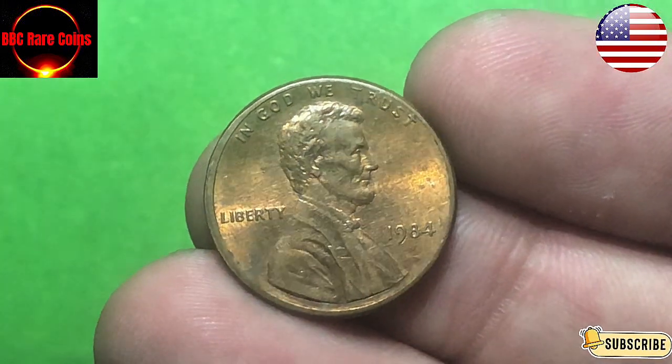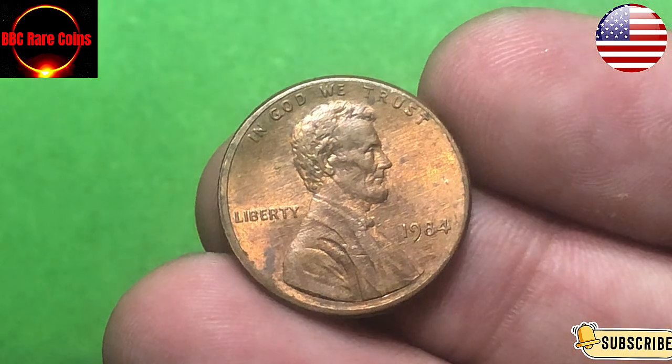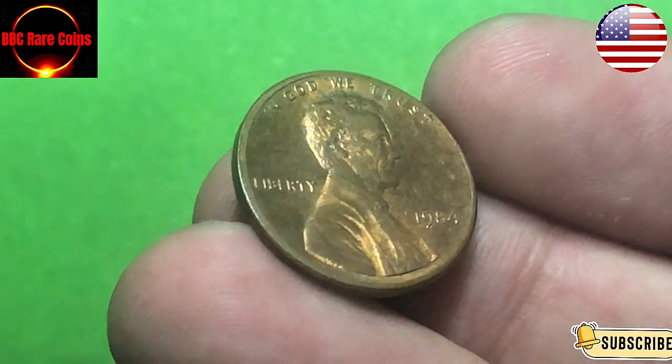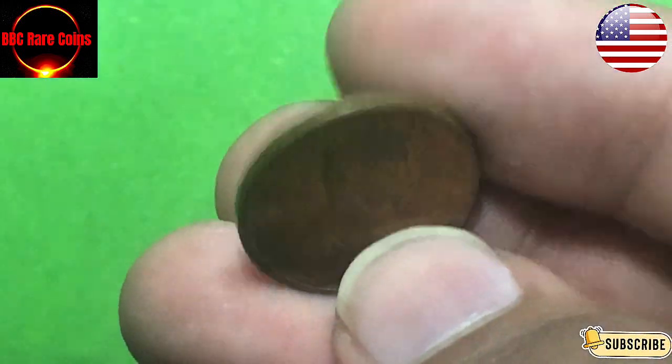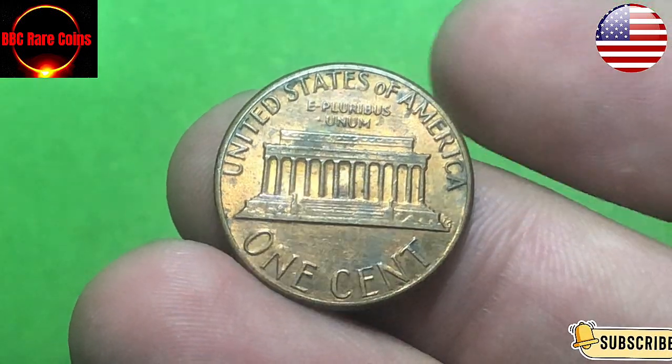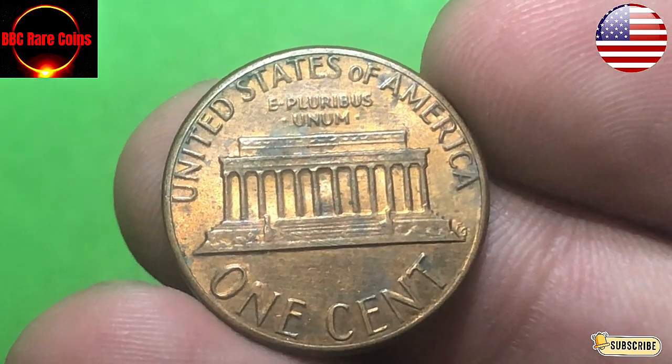The year was 1984. The US Mint was pressing millions of pennies each day. To most Americans, it was business as usual: copper-coated coins hitting pockets, cash registers, and coffee counters across the country. But on one fateful day at the Philadelphia Mint, something went wrong, very wrong.